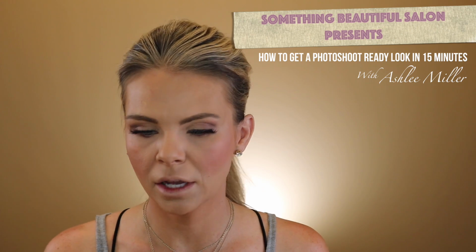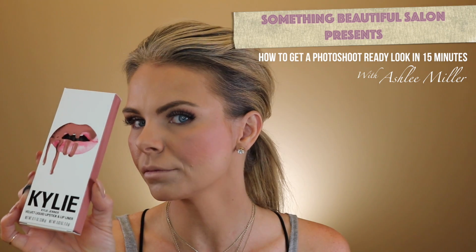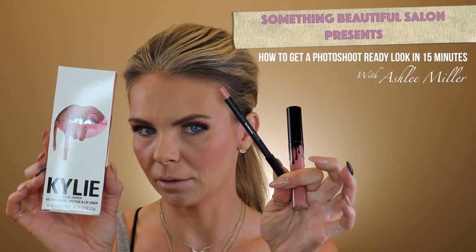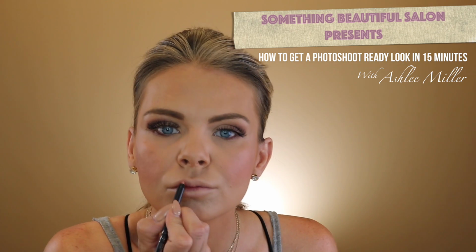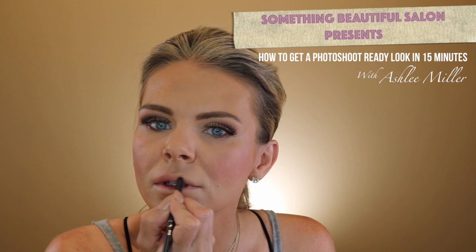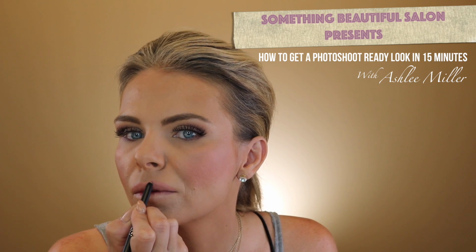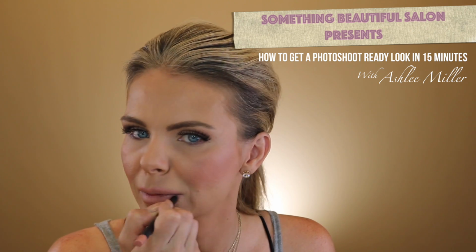Now I just currently picked up the new Velvet Liquid Lipstick by Kylie. It's beautiful. I absolutely love it. So I'm going to use that. And this comes with a liner and a liquid lipstick. And I need something that lasts all day long. I'm just going to take the liner and put it on all over. I like to fill a little bit outside my lips. And fill my entire lip in.